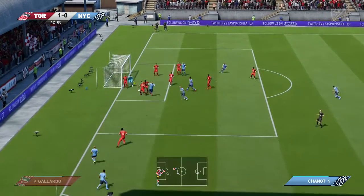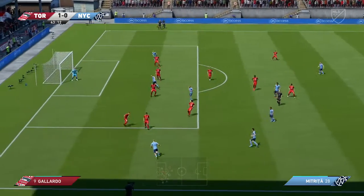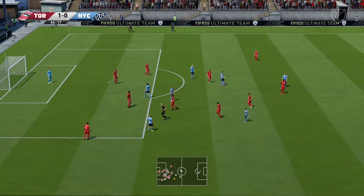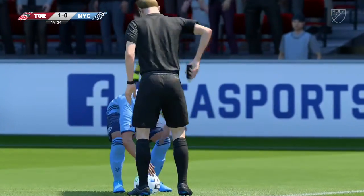Decided to go short. Good anticipation by the defender. Chance to get the ball in the box. That's a good advantage from the referee. And that will be a free kick. This lad tends to put a bit of whip on these free kicks. Needs it here.